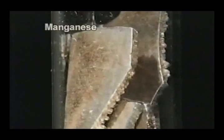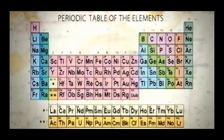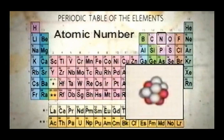These differences in chemical and physical properties may be better understood by taking a closer look at the periodic table. On the periodic table, the elements are listed in order of their atomic number. The atomic number represents the number of protons in an element's nucleus. In its normal or ground state, this nucleus is also surrounded by an equal number of electrons.